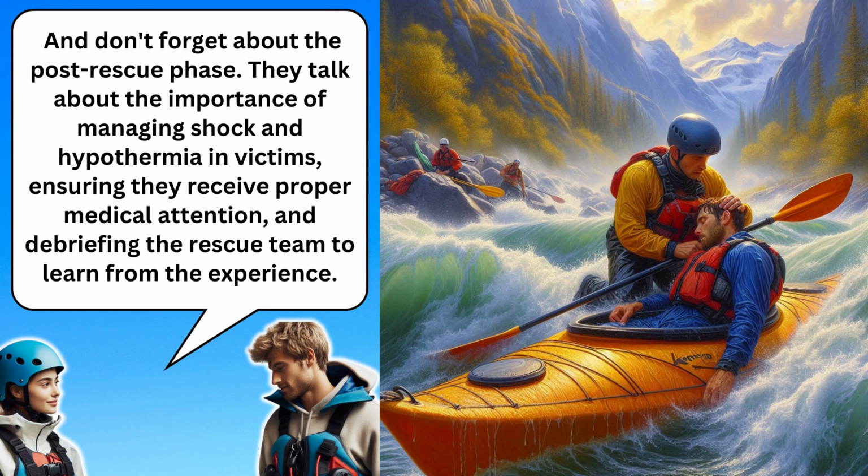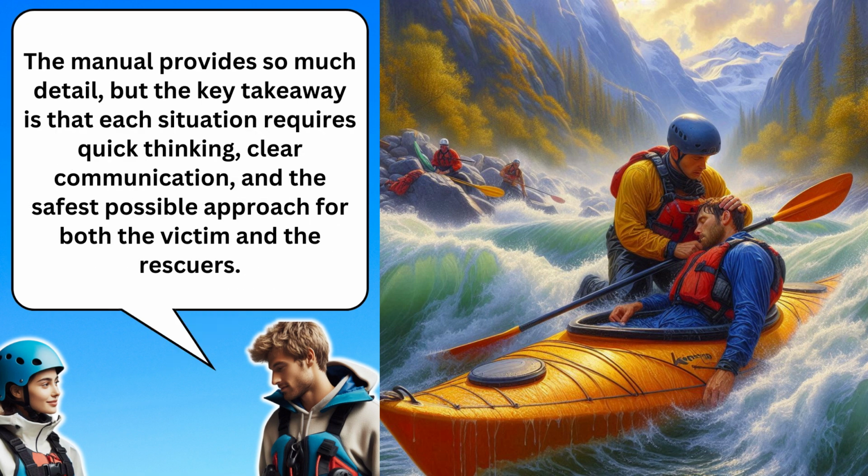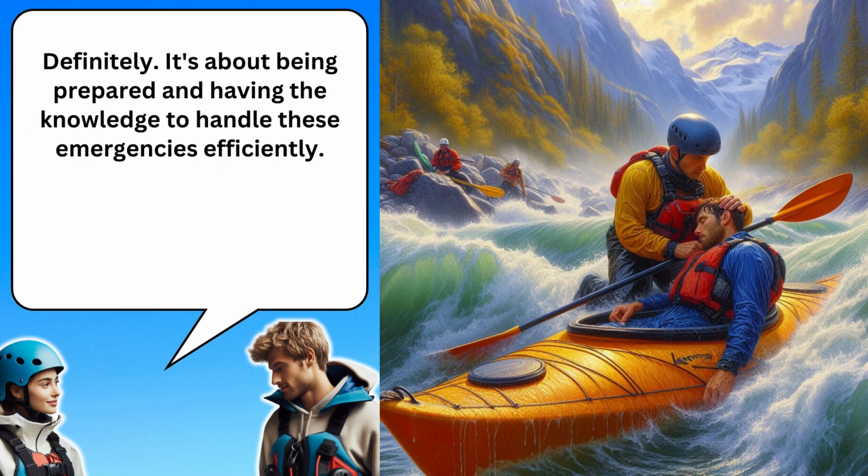They talk about the importance of managing shock and hypothermia in victims, ensuring they receive proper medical attention, and debriefing the rescue team to learn from the experience. The manual provides so much detail, but the key takeaway is that each situation requires quick thinking, clear communication, and the safest possible approach for both the victim and the rescuers. Definitely. It's about being prepared and having the knowledge to handle these emergencies efficiently.